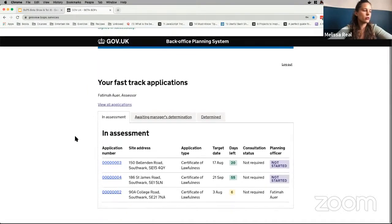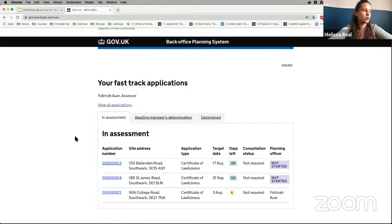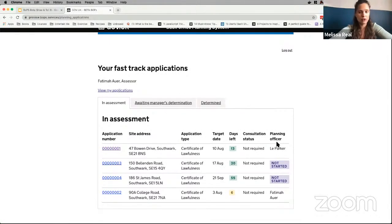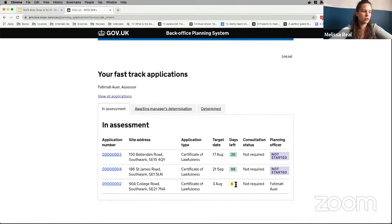And what we wanted to do based on feedback was that when you log in as an assessor, you want to primarily see your own applications and the ones that haven't yet been assigned. But you can also have the option to toggle that view and see everything that your colleagues are also working on. So it just helps keep the focus on what you're already working on.